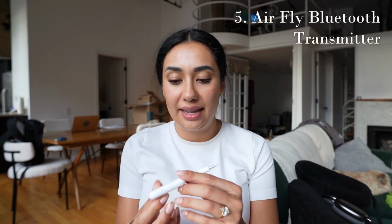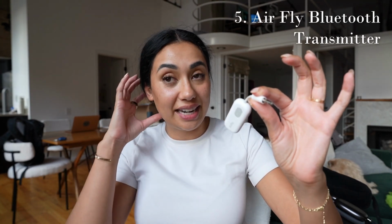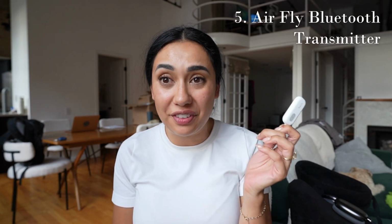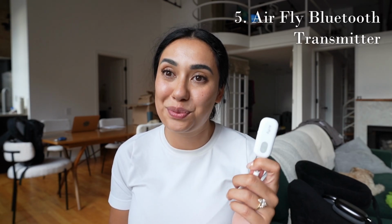This is the Airfly. It's that little Bluetooth transmitting device that you can plug into where the headphones would go and connect your Bluetooth headphones. I gotta say, it's worth it. I really didn't want it to be. I wanted to hate it because I think it's like 50 bucks for something like this. Maybe it was 30, I don't remember, but it was more than I felt like it should cost. It unfortunately is worth it.